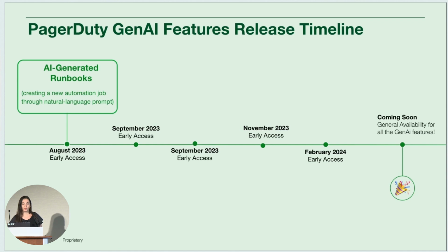Now, let's review the GenAI features we released last year for early access before we start talking about the challenges and the solutions. The first GenAI feature we released for early access last summer was AI-generated runbooks. Runbook jobs are part of the product that allows our responders to run automated scripts to resolve incidents. Defining and writing those scripts can be complicated. This feature allows you to describe, in natural language, the job you want, and it will generate the script, because there are a lot of those scripts on the internet for runbooks.